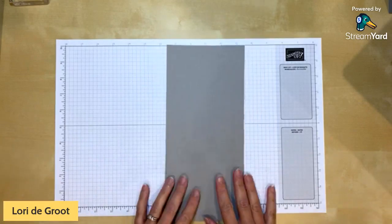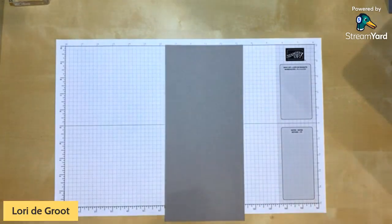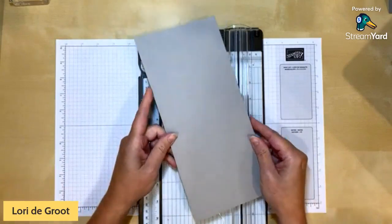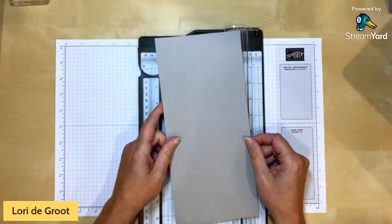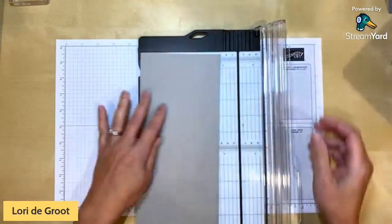So let's see. The first one is going to be something that you can set at a place, maybe even with the person's name on it. And so what you need first, let's find my dimensions here, is you need a piece of cardstock. So I've chosen to go with gray granite today, which is a lovely gray because it's a bit warmer of a gray than smoky slate or something like that. So it's nice and warm.